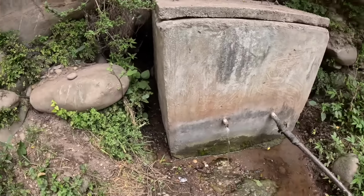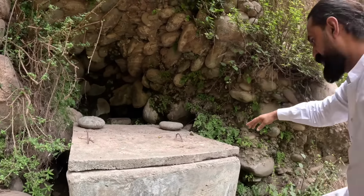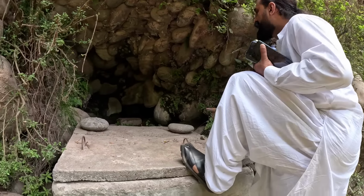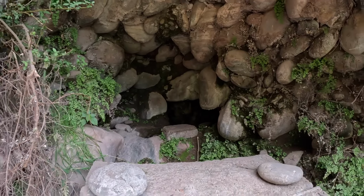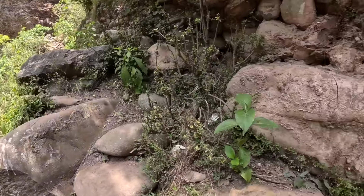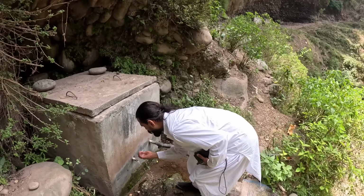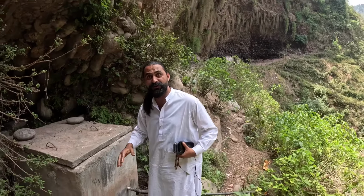Natural water. Yeah, that's natural water, isn't it? Here, come. Look, you come up and this one. Let you see. Oh yeah, I can see it. I can see it running through there, yeah. Natural water. Cool water. Do you know? You better hope you don't get sick. Cool water.